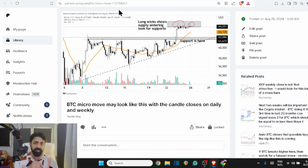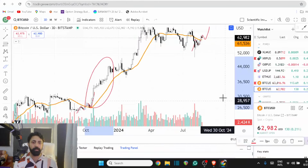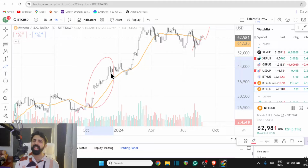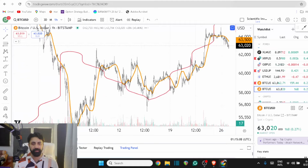We talked about the possible drop, and the price did drop. Now, if you look at the market, it does give you further idea that the support which you should be watching is on a short term horizon. So you can use an hourly chart, you can use a 4-hour chart, whichever you like.